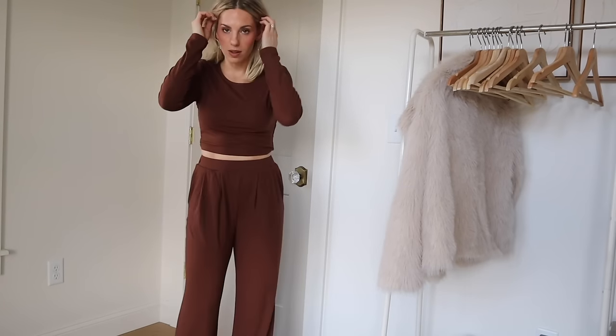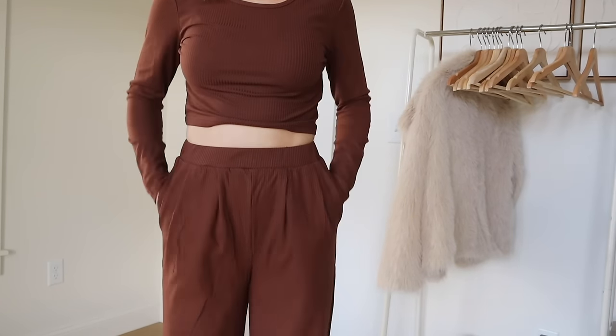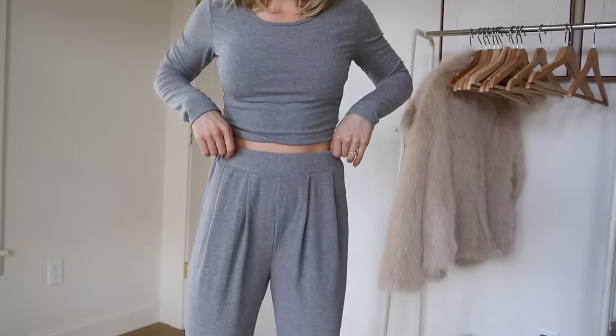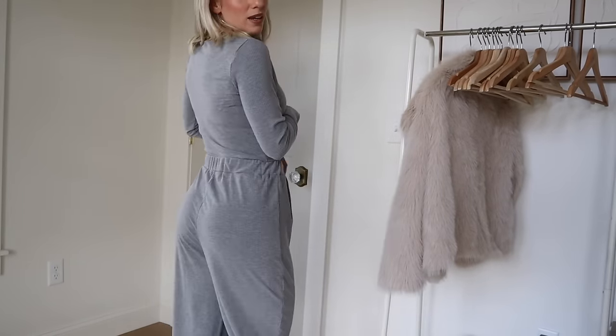So I just quickly wanted to share these. So cute, this little matching lounge set. It's in this nice ribbed material, stretchy waistband, pockets, little pleats, very flattering, comfy. So these I thought were the same, but they actually don't have pockets. I'm hoping when I wash this set that they shrink up a little bit because it is a little bit long. Anyway, really, really comfy.